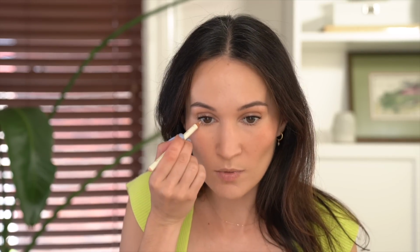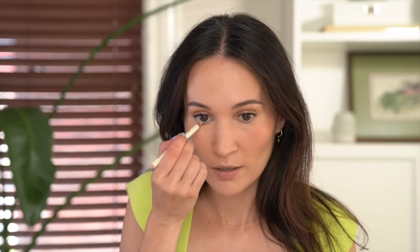I'm going to also add a tiny little bit of the Victoria Beckham Brightening Waterline Pencil. I just love the look of a brighter waterline on me, so I'm adding this to the mix.